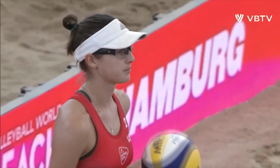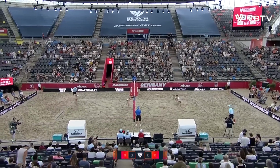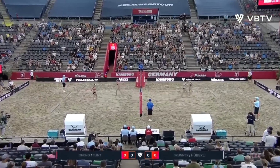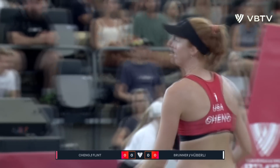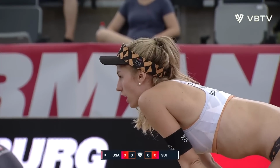We're good to go with the women's gold medal match. In red, it's USA getting an ace to put the first point on the board. Great serve from the defender Betsy Flint in the number 2 top, partnering with Kelly Cheng now.